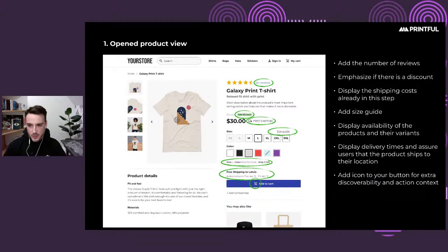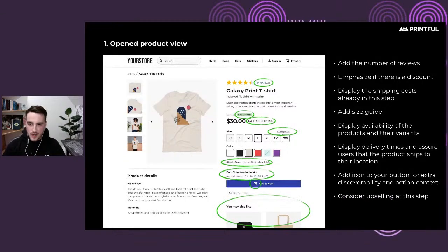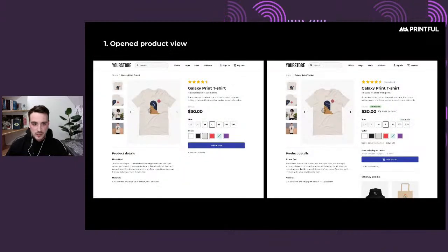Next one is a pretty small detail, but it's easy to execute and add to your store. Adding icons to buttons and all the CTAs helps with the cognitive load and lets the user understand what exactly can be done by pressing a button or doing an action. And if you are doing upselling, which you should, consider doing it in this step and not later in the process. So here you can see how they compare side by side. The right version looks a little bit more cluttered, but I assure you that all of that information is very important and crucial for your user.